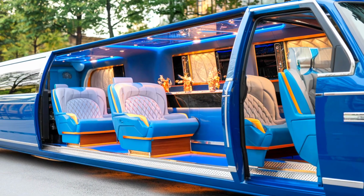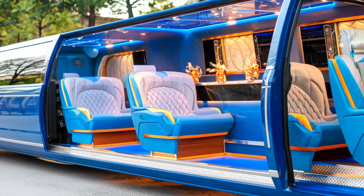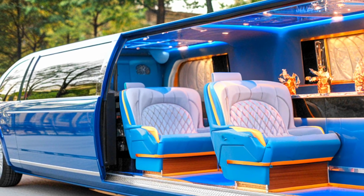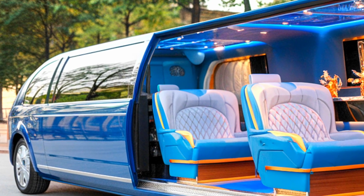In addition, the car boasts a hot tub, a mini golf course, a king-sized waterbed, and even a helipad on the rear, which can hold a lightweight helicopter. The car is essentially a mobile luxury resort, designed to impress anyone who sets eyes on it.